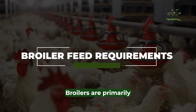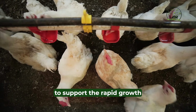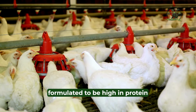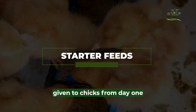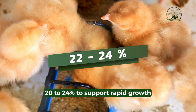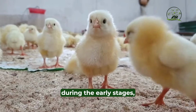Broiler feed requirements. Broilers are raised primarily for meat production, and their feed needs to support rapid growth and muscle development. Therefore, broiler feed is formulated to be high in protein and energy. Typically, broiler feed includes starter feed, given to chicks from day 1 to about 3 weeks of age. Starter feed is rich in protein, around 22 to 24%, to support rapid growth and development during the early stages.